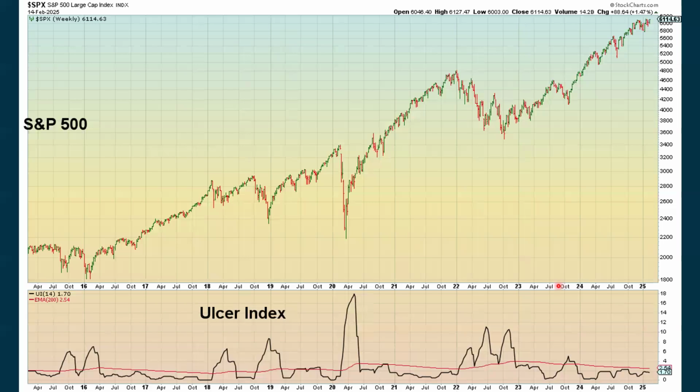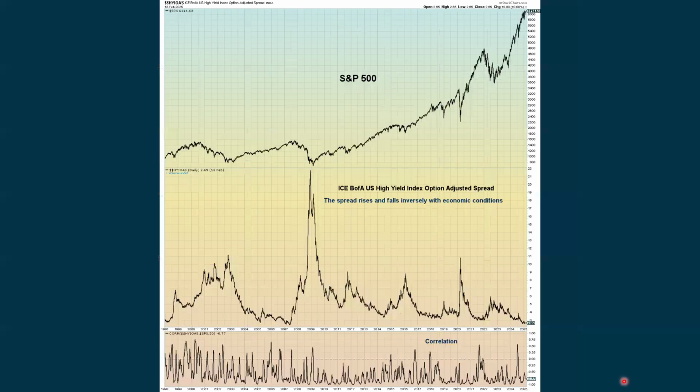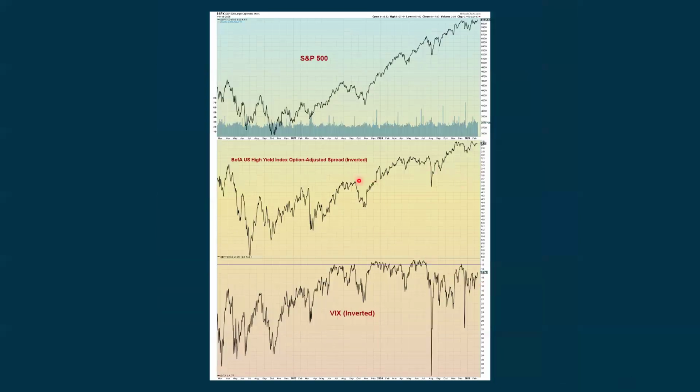The Ulcer Index, this is another fear gauge, and we're still below the moving average. We're also below the moving average on the daily chart. Not seeing any real concerns here. This is the spread between risky and not as risky bonds. It's a little easier to see this way. In the middle area, it's an inverted chart of what I just showed you, but it's matched up with the S&P and an inverted version of the VIX. And when we get really high readings like this, that means there's not a lot of fear. Hopefully that makes sense.